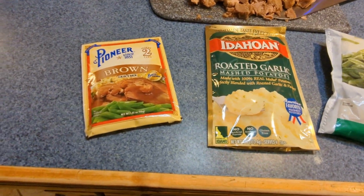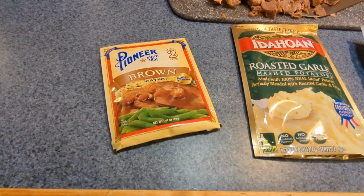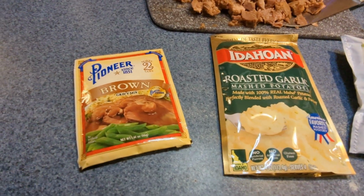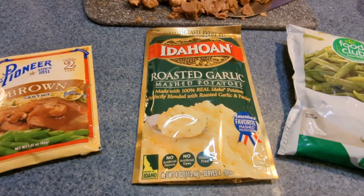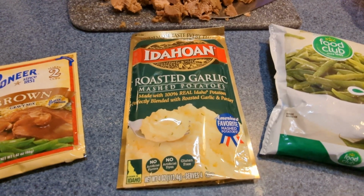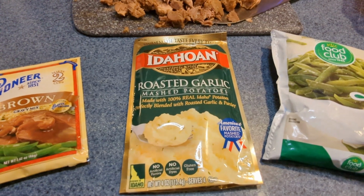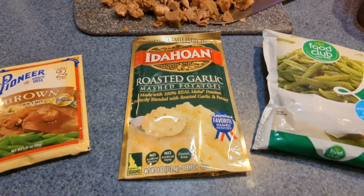Some brown gravy mix. I just got a pack at the Dollar Tree. Get one at your regular grocery store. Pretty inexpensive, but it's going to be fast and easy. I've got a package of roasted garlic mashed potatoes. You can do any instant mashed potato you want, any flavor. I'm doing this for quickness. You could also make your own.